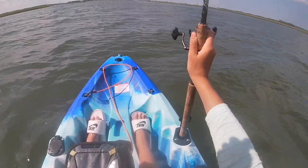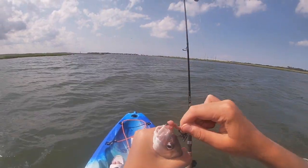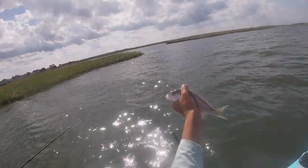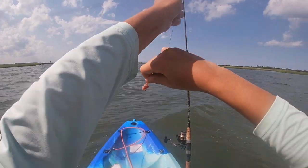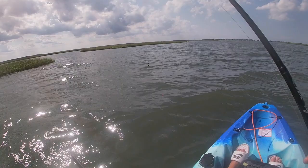I'll fish Gulp when I run out, or maybe minnows, actually. I think my hooks are way too big. Nice spot. We'll find out soon, which means I have to retie an entire rig if they are. I don't think they are, because you didn't even get a bite. If you get a bite, you'll be able to know.